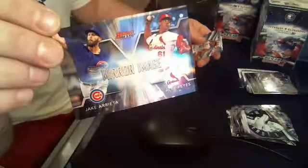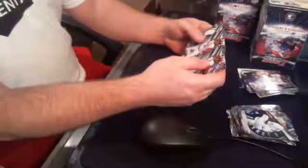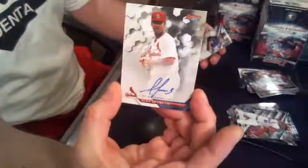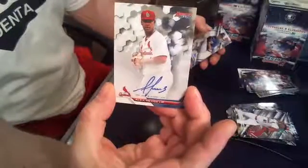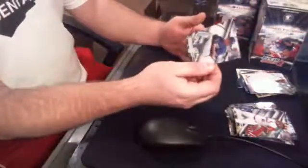Mirror image, insert. We have an Alex Reyes refractor, Alex Reyes regular, Jose De Leon, Matt Manning, and speaking of the guy, Alex Reyes, autograph for the Cardinals. Now Jose De Leon, refractor. And that's it for box one.